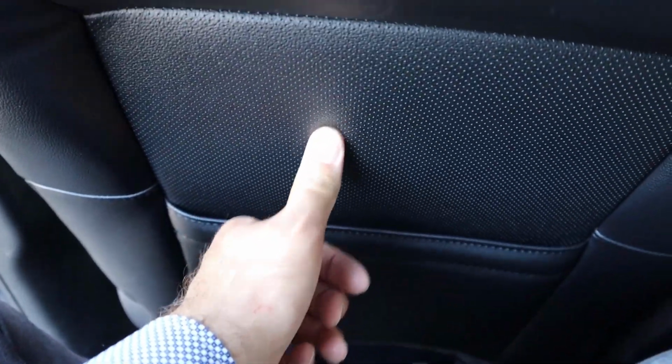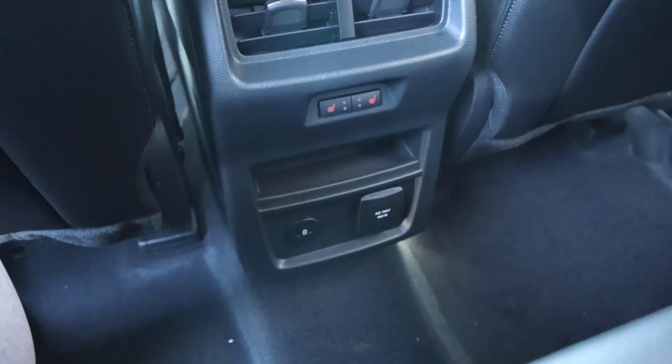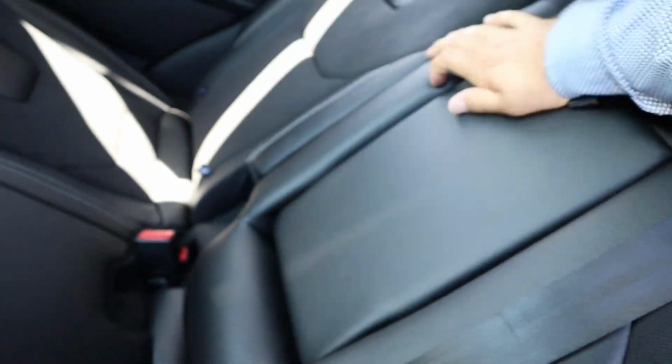Legroom back here is pretty good. Got a little storage pocket. Like that's perforated there in the center. Kind of weird. Got some vent action here, heated seats, and then some more charging port action down below. Of course, we have a cup holder armrest. And then last but not least, headroom. Pretty good.